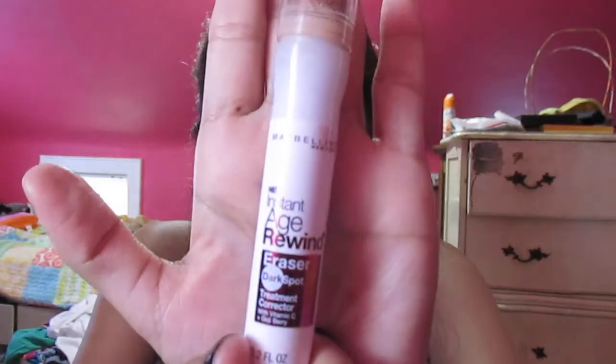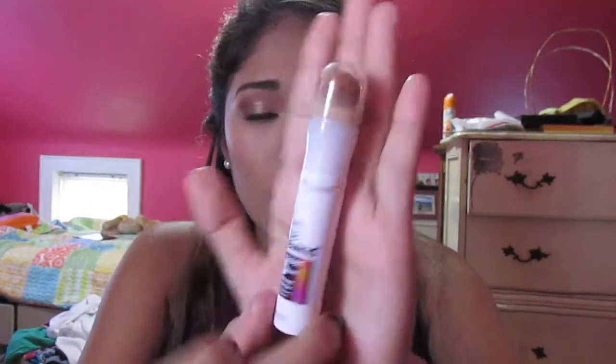The next thing I'm going to be talking about is concealers. The first concealer that I've been loving the past couple months, and especially in June, is the Maybelline Instant Age Rewind for dark spots. And this is in medium deep.